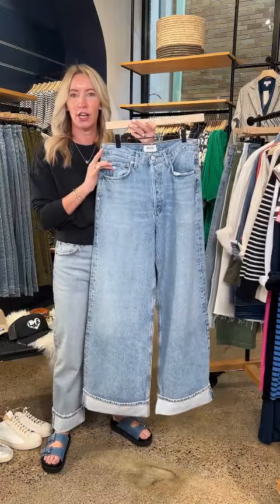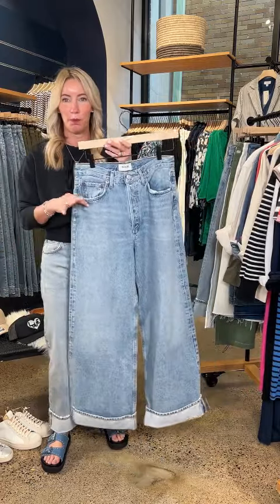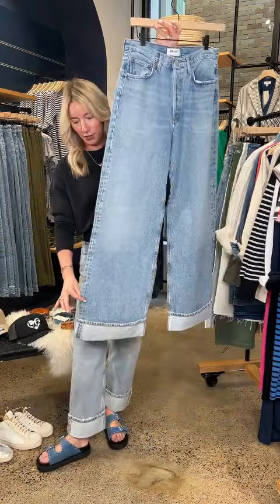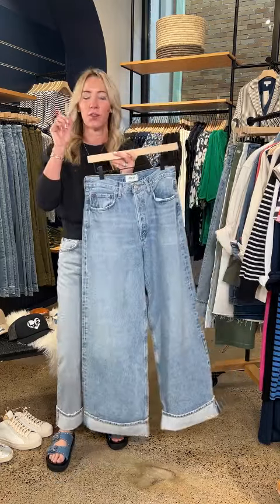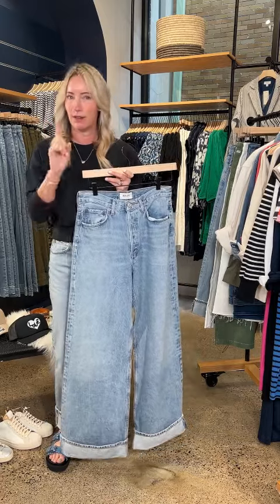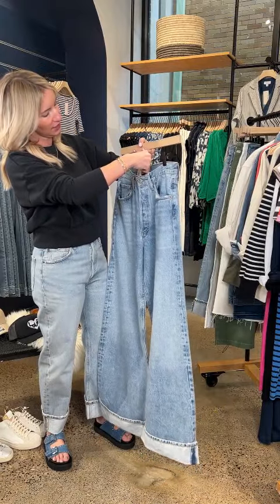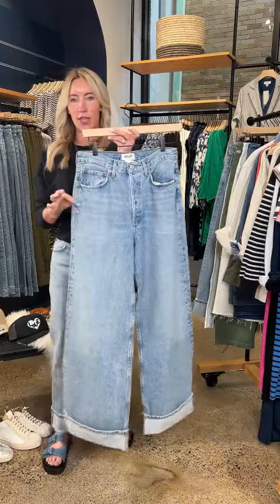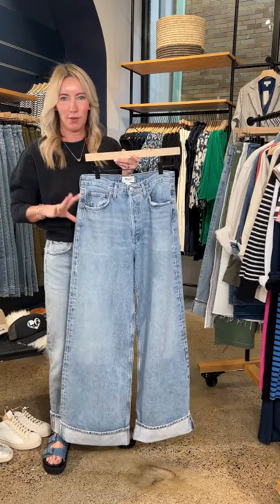Now, the difference here, cuffed jean as well, still in that fabulous powder blue wash, but full length. So you're gonna get that cool cuff all the way down to the bottom. So for those of you who have been begging, pleading, demanding, fairly so, a full-length jean, this is the one for you. I'll give you the name of this guy. This is the Dana high-rise wide leg, and again, with that great little cuff on the bottom, a really cool way to bring this trend in as well as that relaxed fit.